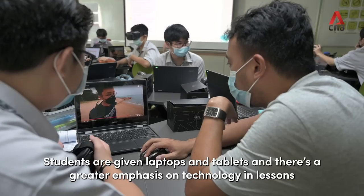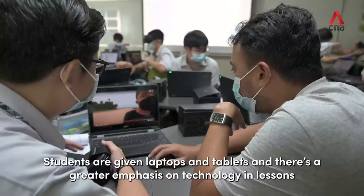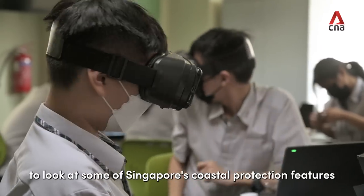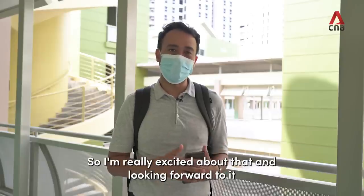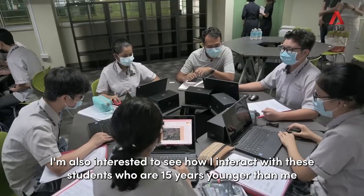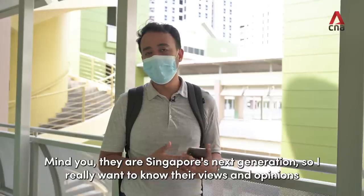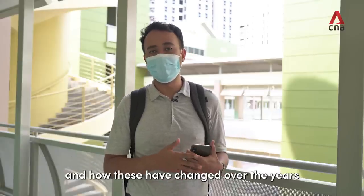Students are given laptops and tablets, and there's greater emphasis on technology in lessons. In fact, I just heard that we'll be using virtual reality goggles to look at some of Singapore's coastal protection features. So I'm really excited about that. I'm also interested to see how I interact with these students who are 15 years younger than me. Mind you, they are Singapore's next generation, so I really want to know their views and opinions and how this has changed over the years.